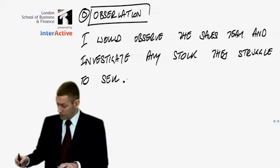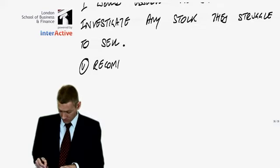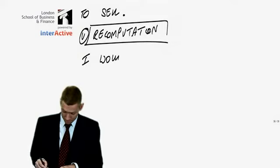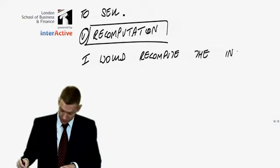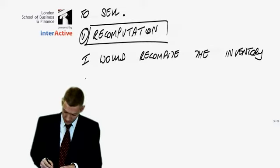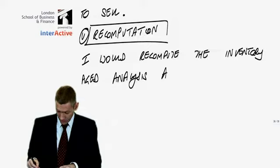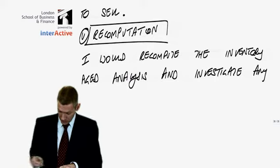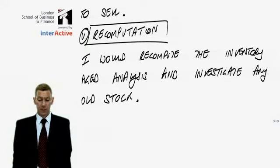And finally, O, recomputation. I would recompute the inventory aged analysis and investigate any old stock.